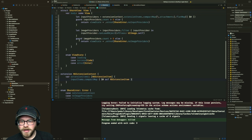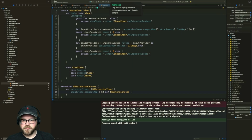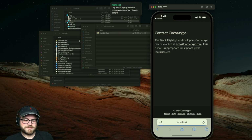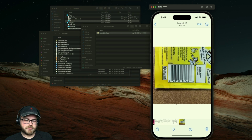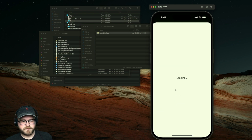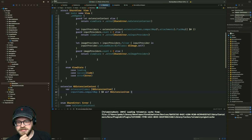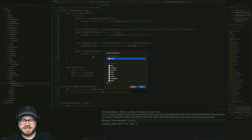Oh. Item providers, yes. So we got this image here. Swooping season coming soon. Stay inside, people. All right, we're here, but what we really care about is being in photos, sharing that to Bark, and then hoping that something useful happens. Actually, nothing useful would happen because we don't actually do anything with this. We just see that it did not fail. That's really all that's happening here.